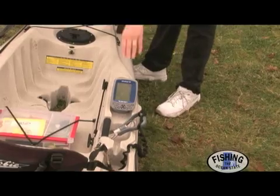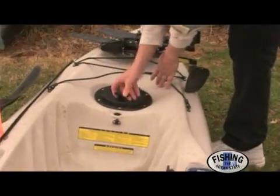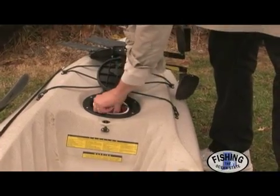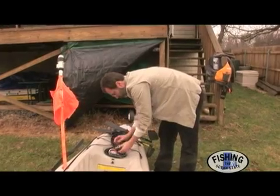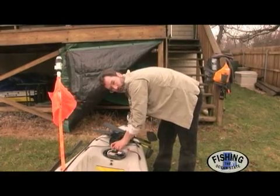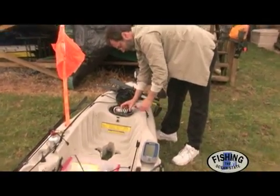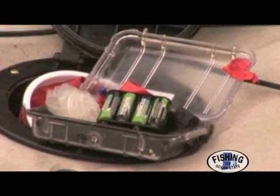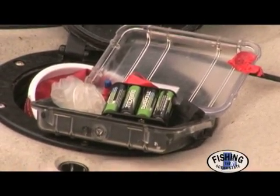My power supply for the fish finder is up in my front hatch here. Little basket in here, a waterproof box here that's hanging. I use rechargeable batteries and a little $1.95 holder to string 8 of them together. And I like that because I can keep an alkaline battery backup. In case I lose power, I can switch over when I'm on the water.